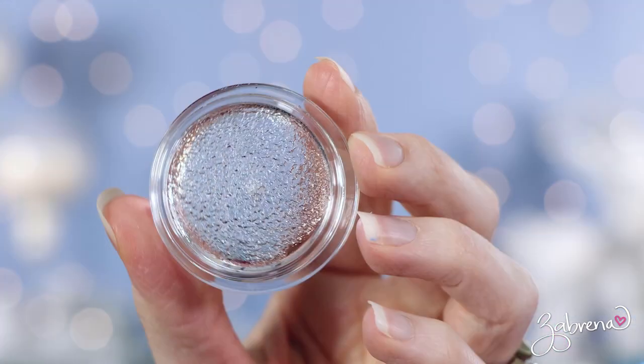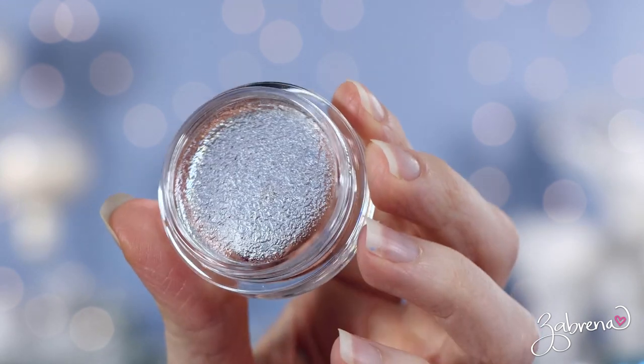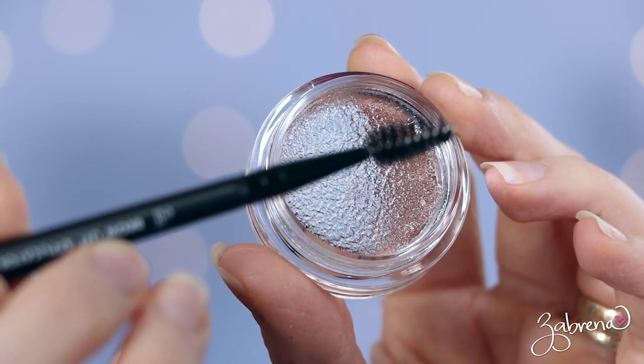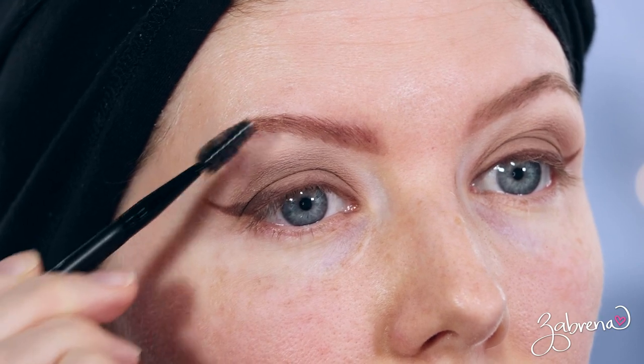Moving on to the brow product, they also added this Brow Lift gel, which is just a clear gel that you brush onto the brows. They also have this brow lift applicator that you can use to scoop some of the product out, put it on the spoolie, and then brush it through the brows. It was very easy to apply. It applied evenly. I didn't have any issues there. It does do a good job of holding everything in place.